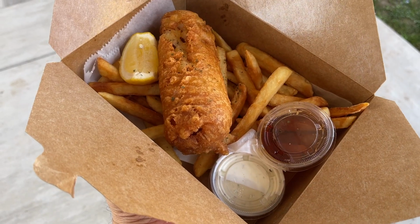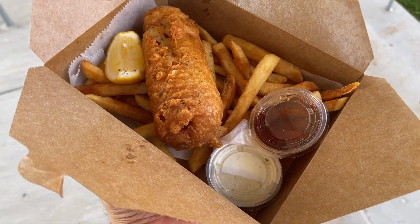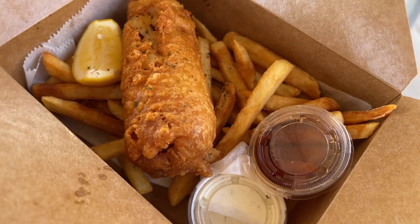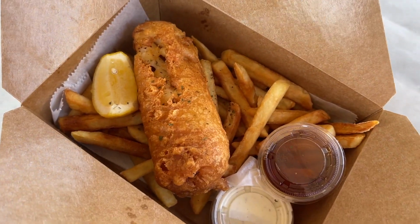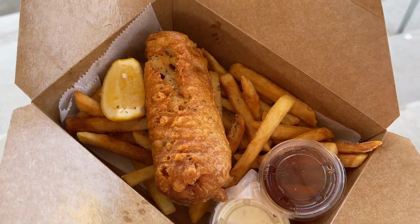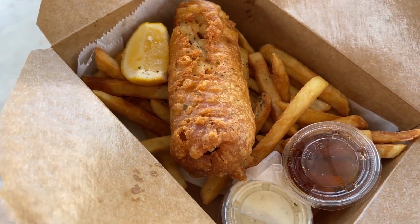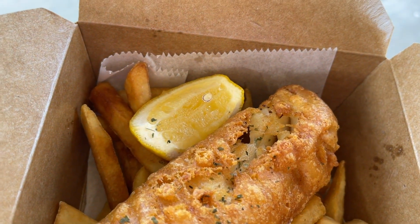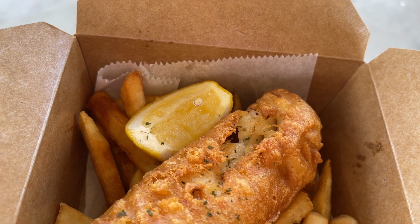It's a combined concept. Now, fish and chips is something of a national dish in the UK, and there are fish and chip shops called chippies, I believe, all over the UK and in London, where it's especially popular. And I think cod is the most popular type of fish, so I got the cod. I'm going to show that to you first.